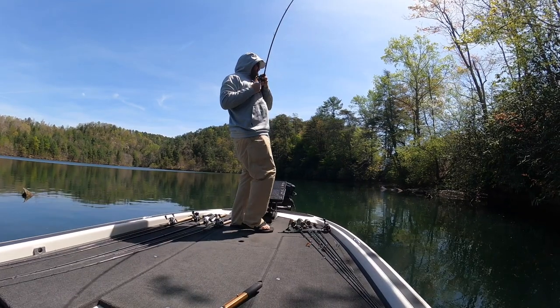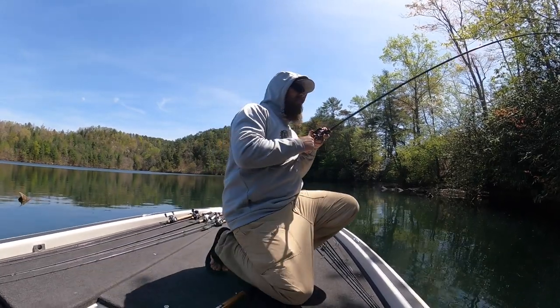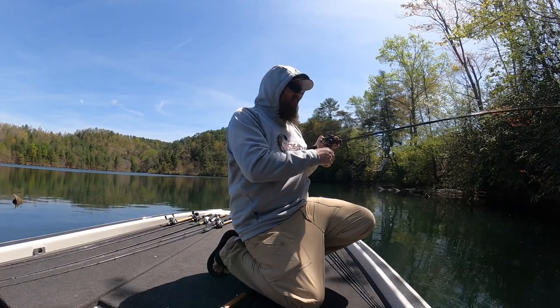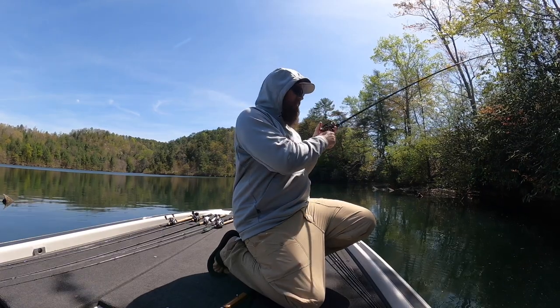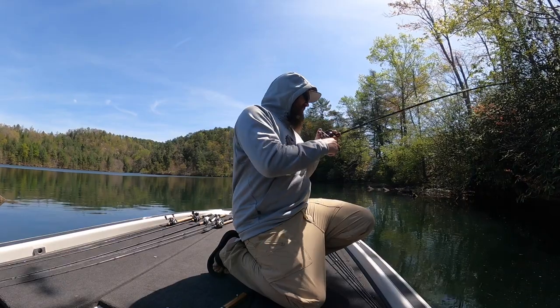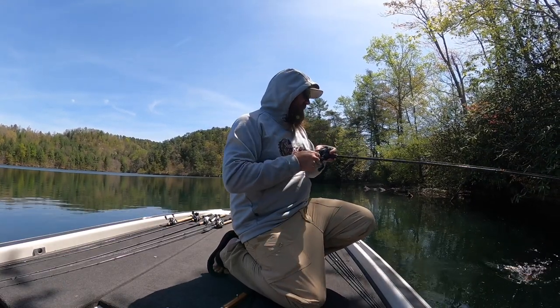There's one. I got bit twice on the Senko. Missed it both times. A lot of times this year, that means bedfish. I don't know if this was or not because it's so shady in there, but I picked up my BFS combo, straight 7-pound fluoro. Oh, that's a nice fish.